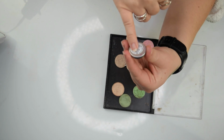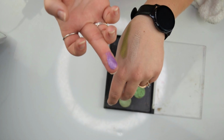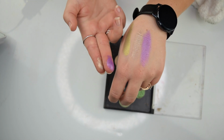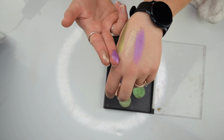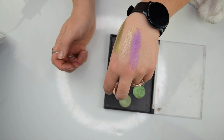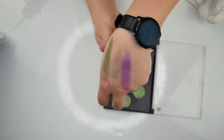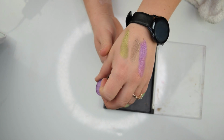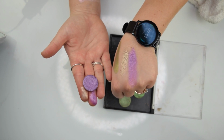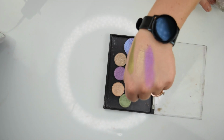ColourPop. I think this is Fluff. We're gonna go with Fluff. Why is it Fluff? I don't know, but that's what it is. I cannot get over the fact that ColourPop has a really good formula. It's very, very buttery. Can I get you guys to see it? I don't know if I can. It's a little bit transparent even. Kind of reminds me of a VR shade from Pat McGrath. But anyways, that's Fluff, or what appears to be Fluff, from ColourPop.